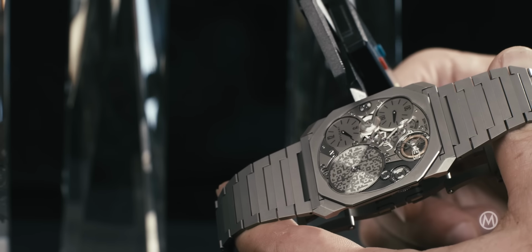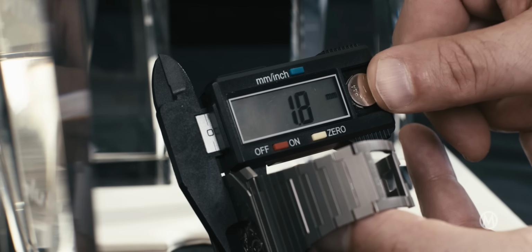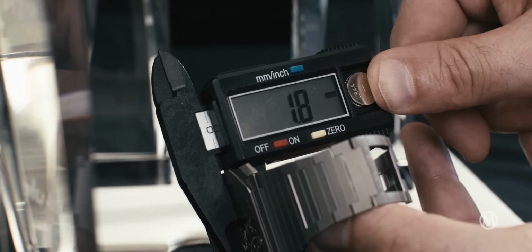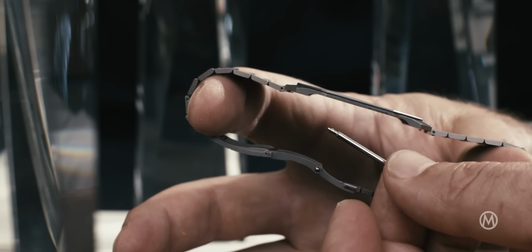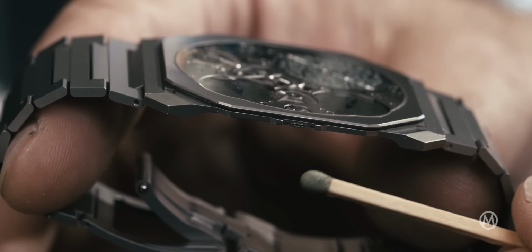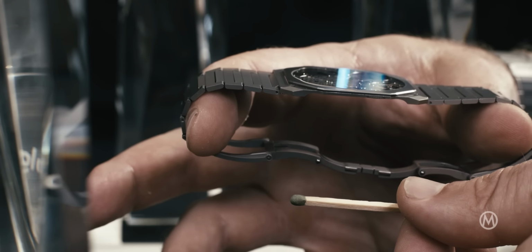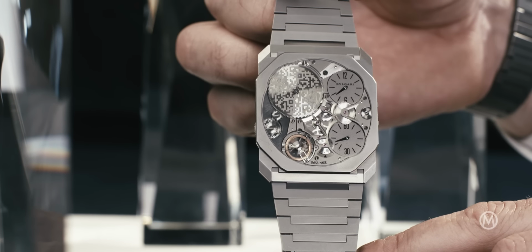Bulgari has pushed the limits of the ultra thin even further. The Octo Finissimo Ultra measures a spectacular 1.8 millimeter, that's even thinner than a spring bar. Although the record has now been beaten by Richard Mille, who shaved off another 0.05 of a millimeter, the Finissimo Ultra remains an impressive technical feat.